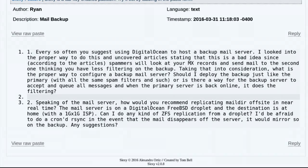Should I deploy the backup just like the primary with all the same spam filters and such? Or is there a way for the backup server to accept and queue all messages when the primary server is back online? It does the filtering. So that's the first part, and then he's got a second part. But yeah, we'll answer the first one first.